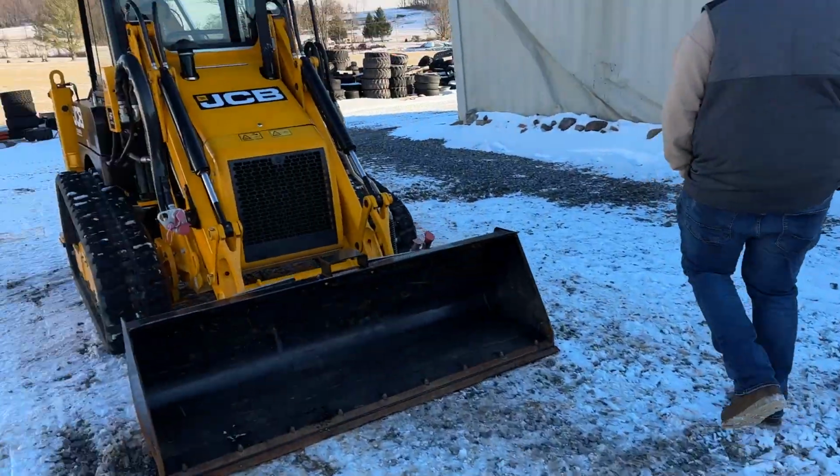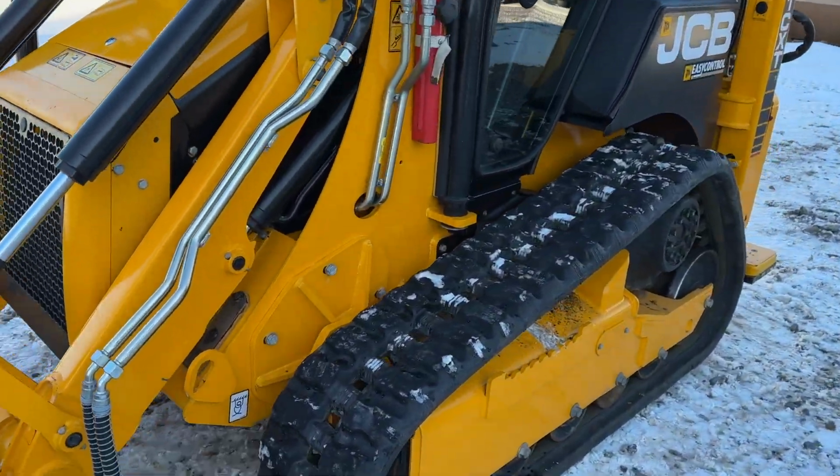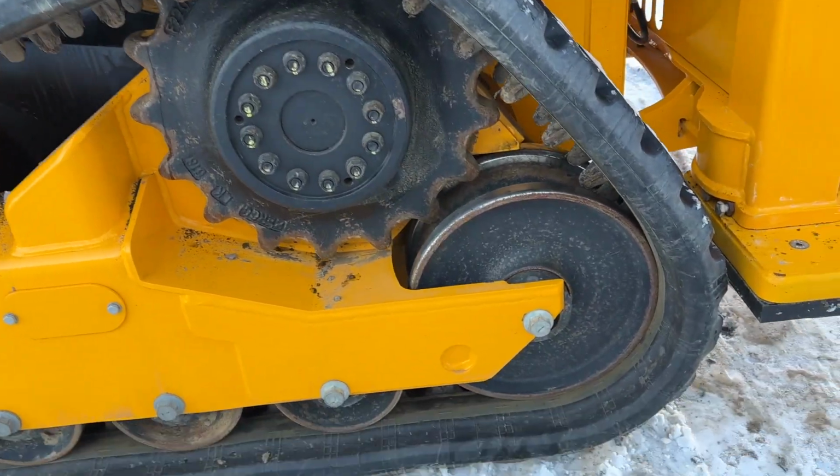We'll show you around on the tracks. Tracks are like brand new, OEM JCB, obviously. It's a 2024 model machine. Drive sprockets, idlers, everything's 100%.